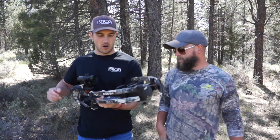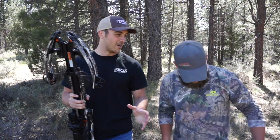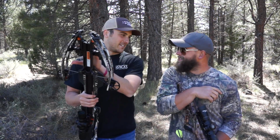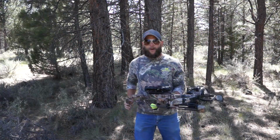If you're target shooting or just wanting to have fun, this might be your bow. But if you want to be out hunting in the woods and beating your stuff up, then you're probably going to want the one that's more durable. So we got a C for the Ravin, an A+ for the Excal, and a B for the other two, the Katana and the TenPoint Turbo GT. Next test.